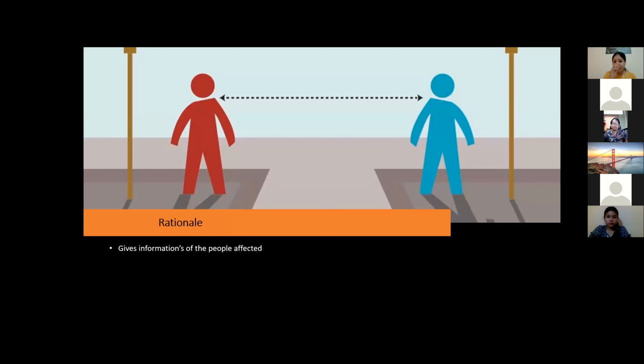We have to filter fake news and add that in our app. Then next, the rationale, which means challenge and action. The main action is social distance. Social distance is in our app. It gives the information of people affected, so that we cannot go out and we cannot get affected by other affected people. So my rationale is social distance.